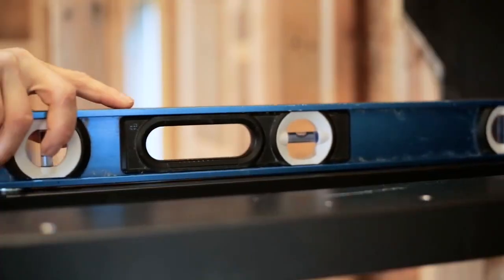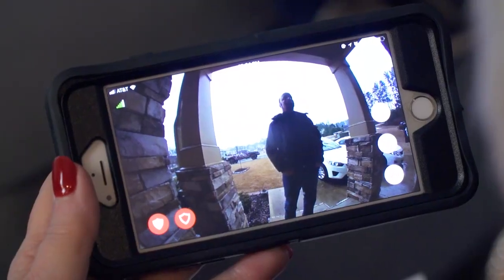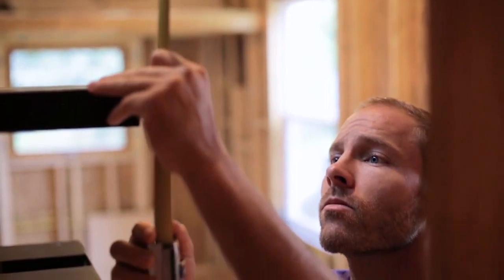There are a lot of reasons to renovate your home. Maybe you're trying to increase efficiency, improve functionality, or simply up your comfort level. No matter the reason, you want to raise your property value.